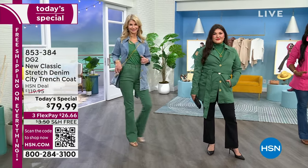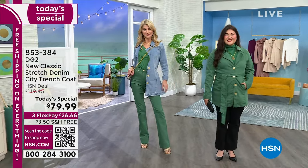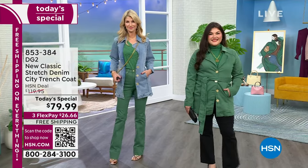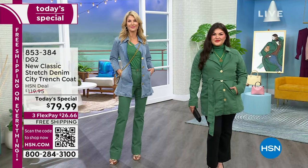And I like the shot of Suming and Cara beside each other, because Cara comes in at 5'9". She's wearing the extra small in the jacket. Suming is our petite model, and she is 5'3". She's wearing the medium. But look at how awesome and versatile this jacket is. And that's tough to do. Yeah. It is tough to get one length that works on all of us out here on the set.